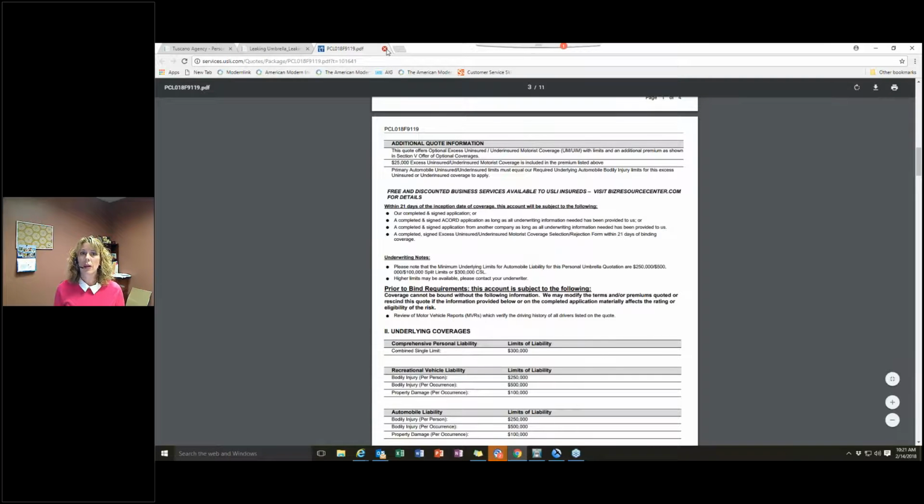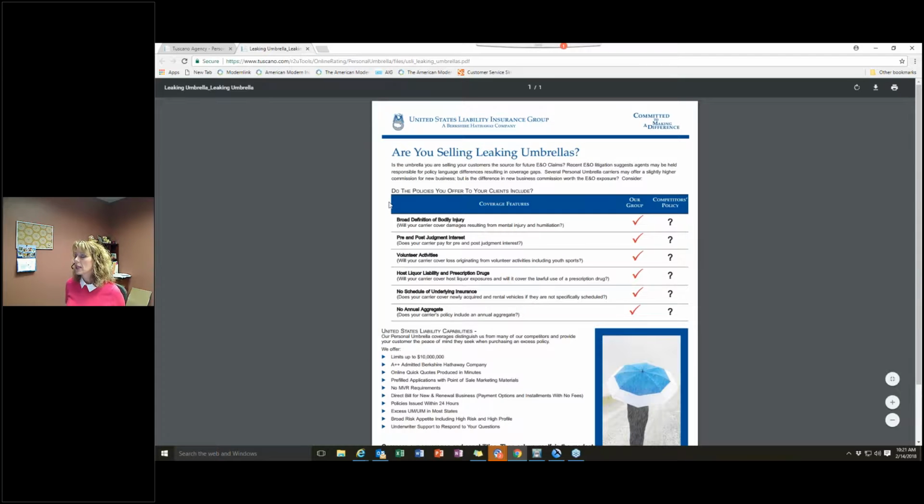We created this for our agents so they can just go in and enter the information one time, because a lot of times, you do know we have a lot of companies. This way you just enter the information once, and then you get quotes from 3 different carriers. So if you have any questions, I'd be happy to take them.